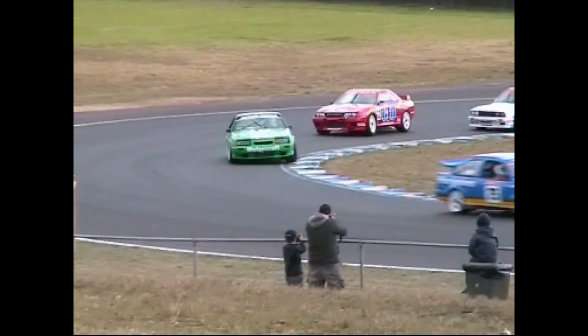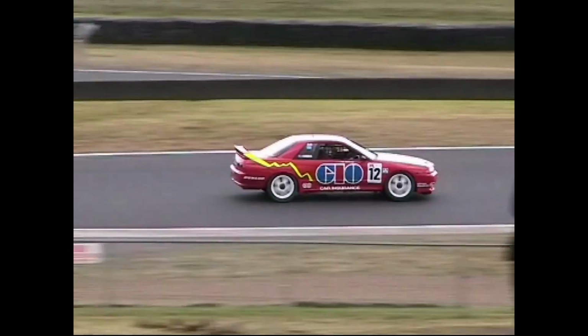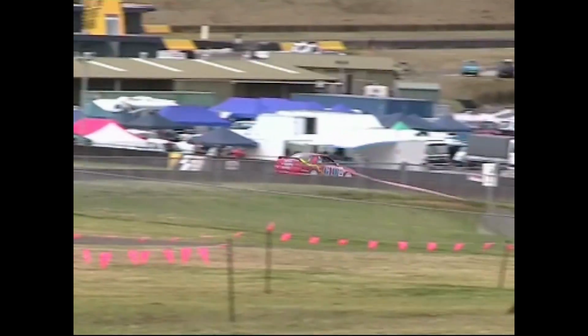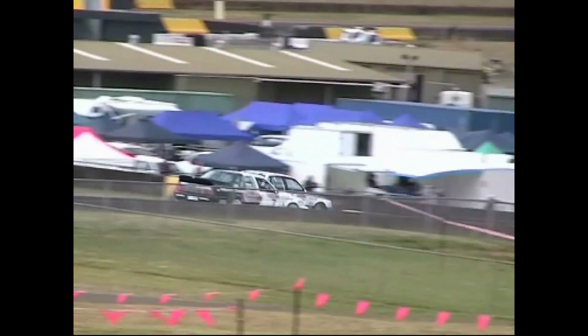And from turn two, it's the Sierra, Johnson's Mustang and the Nissan Godzilla Skyline. The ones that really did the damage were Jim Richards, Mark Skaife, the Winfield ones. They'd won the championship hands down, and hence after that they all went to V8 Supercars, Holden versus Ford.